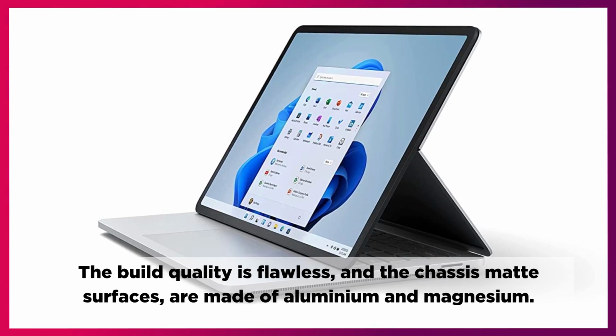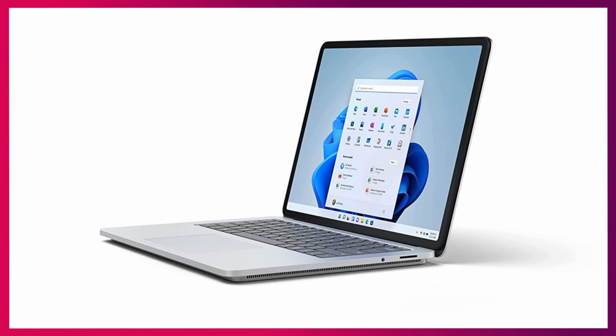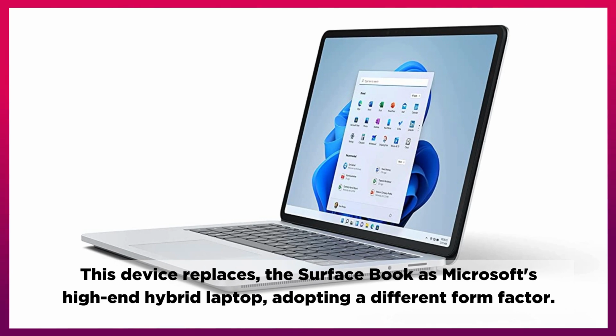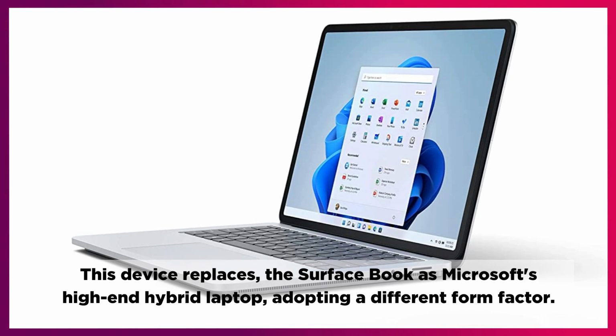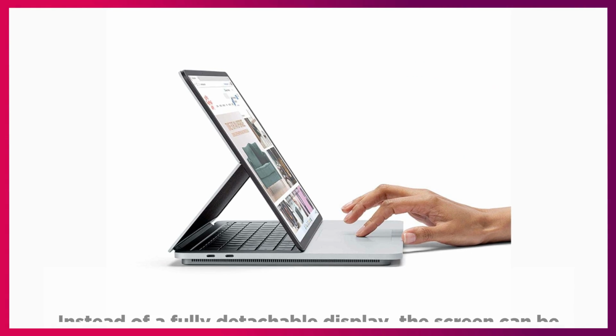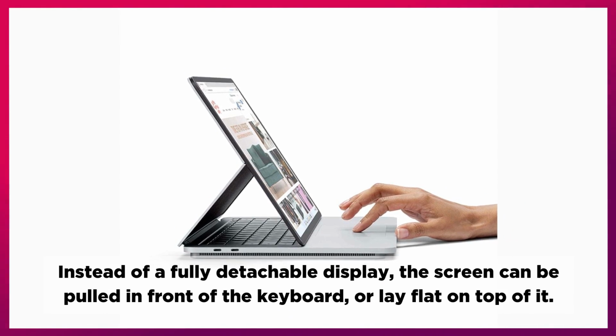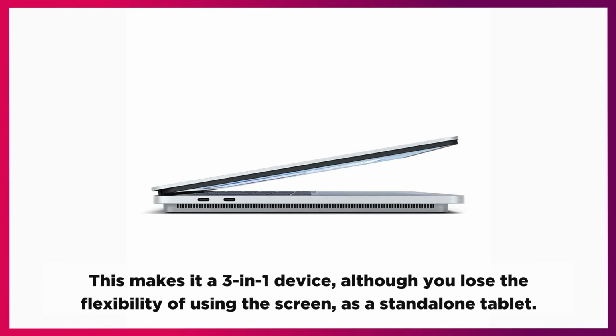Another new one was added to the mix in 2021, in the form of the Surface Laptop Studio. Rather than detaching the keyboard, the flexible hinge lets you move the display between three key positions. It's not the first time we've seen a design like this, but it's a clear signal of intent from Microsoft.